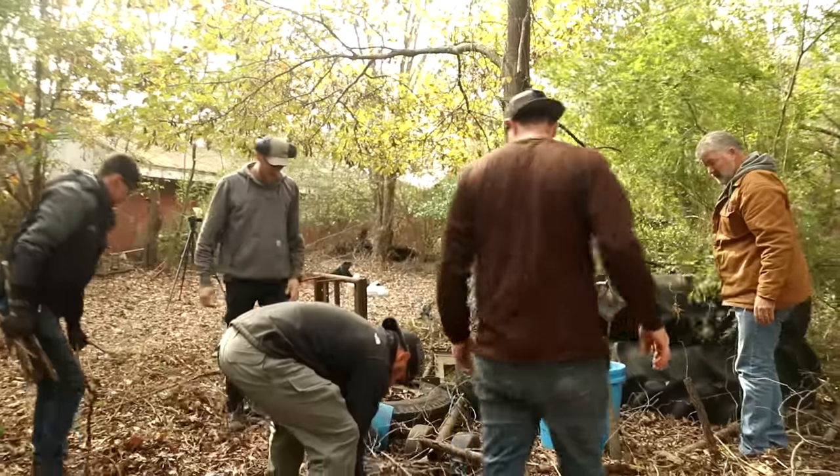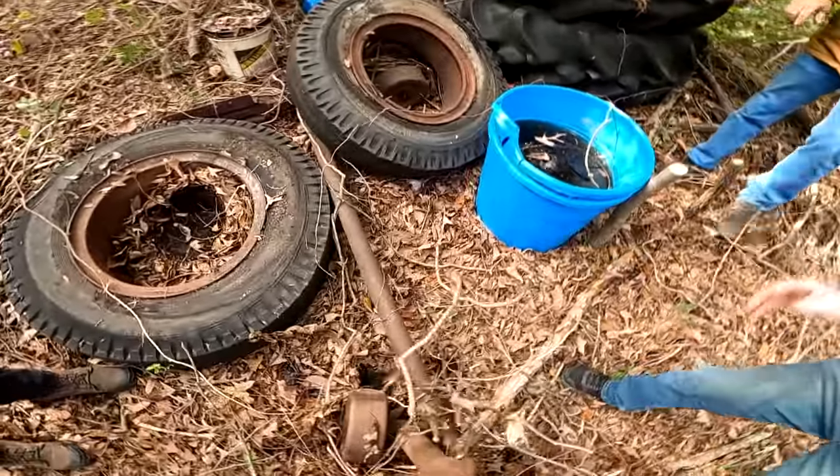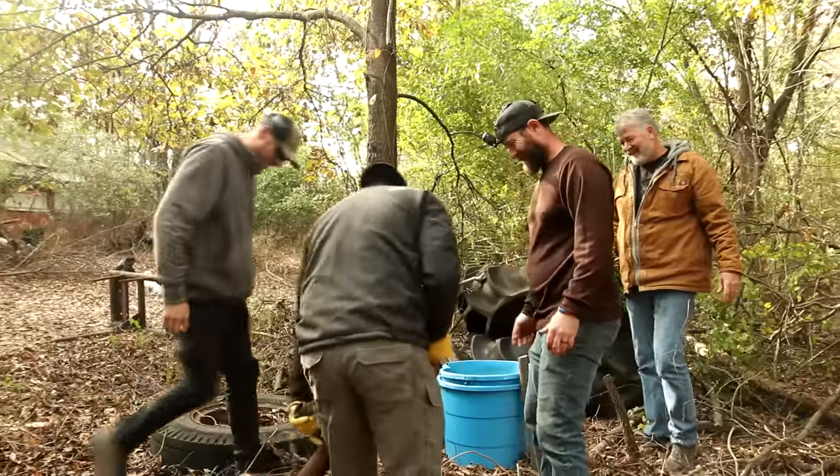I don't know what this is. What is this? This is an airplane wheel. Oh gosh.